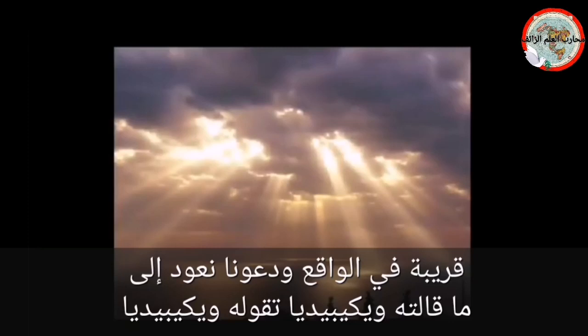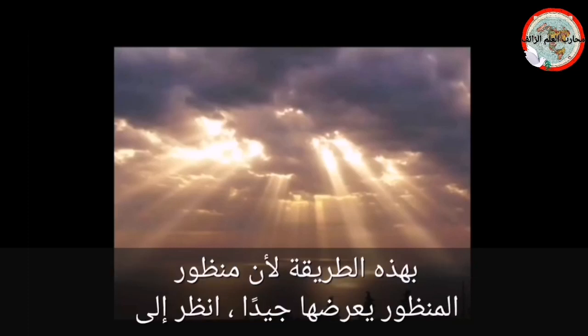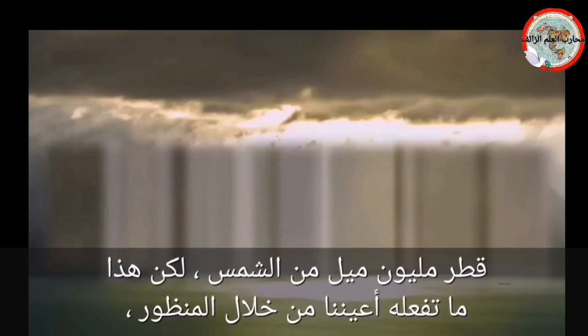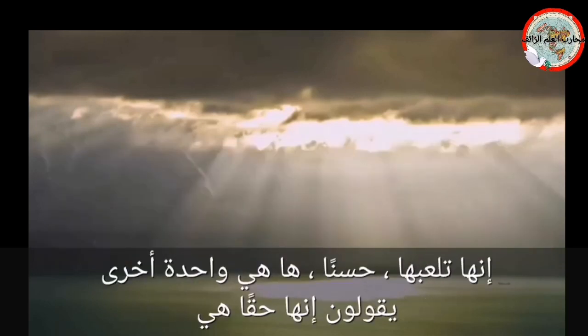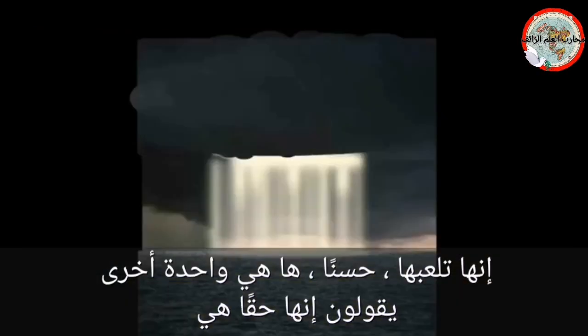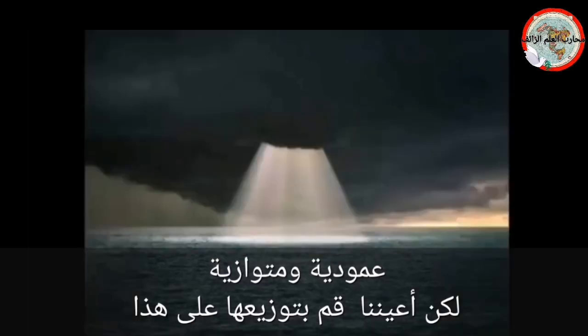Okay, and let's go back to what Wikipedia said. Wikipedia says that the rays from the sun are in fact parallel lines, but we don't see them that way because of perspective. Perspective displays them out. Okay, look at this picture. I put these rays in. Okay, so this is what's really going on. Wikipedia says that rays are really parallel, and they would be from a 1 million mile diameter sun. But this is what our eyes do through perspective. It displays it out. Okay, here's another one. They say this is how they really are. They're vertical and they're parallel, but our eyes display them out like this.